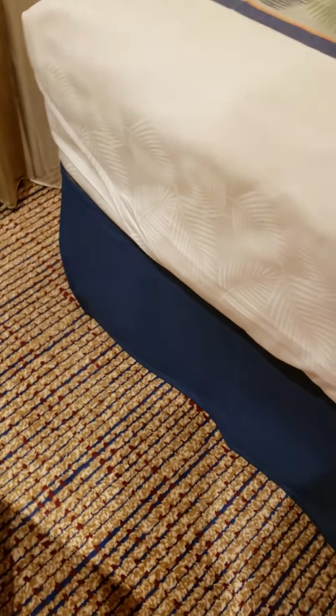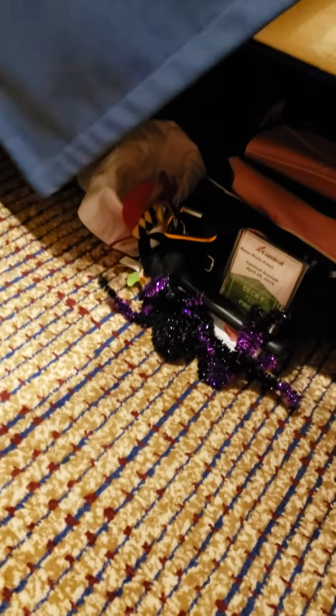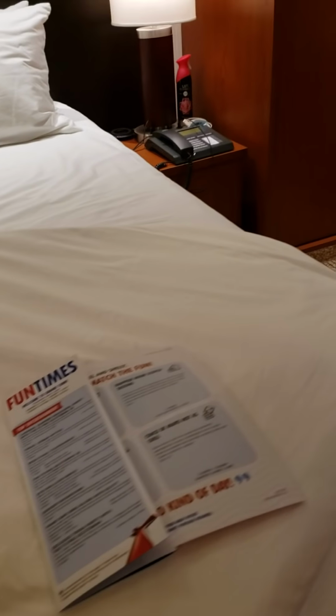Also, another idea for any first-time cruisers who are going to be watching this: luggage. Don't worry about storing your luggage in the closet. All that's going to do is take up a lot of space. Empty it out and put your luggage underneath the bed. Easiest thing to do. Don't have to deal with it.